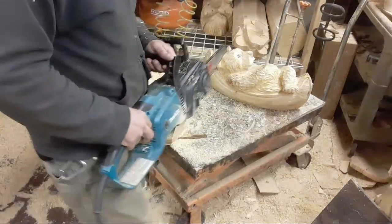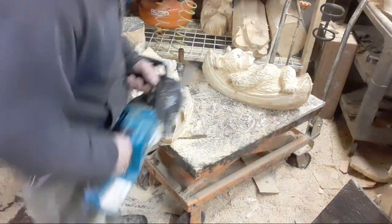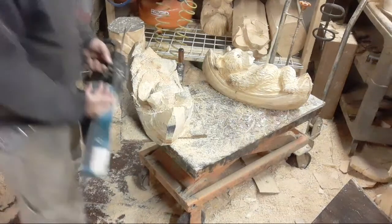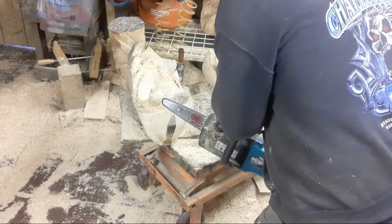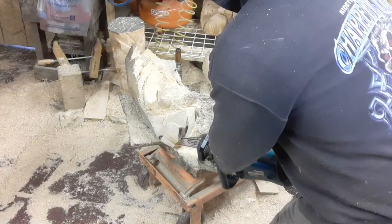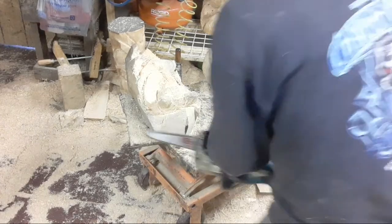Another bad breakaway piece that could hurt you. That's why I say, be safe, take your time, take it slow. I'm going quick because I have that in me. That's how I carve better. That's how I feel safer. You don't have to go so quick.